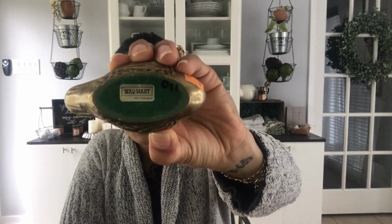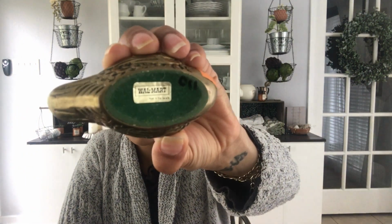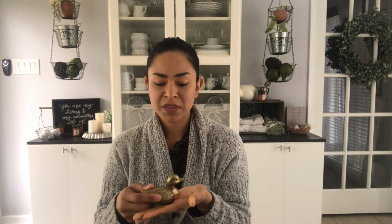But this brass duck actually is a Walmart duck, but can we look at that print? I have never seen a Walmart tag with that kind of font, ever. And it says made in Taiwan. This is a gorgeous brass duck and I love it. She was $1.99 and she's going up on our open study area with our books in my little library. I love her.